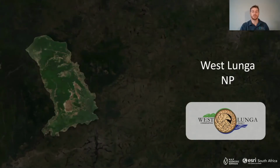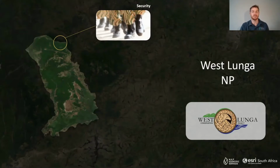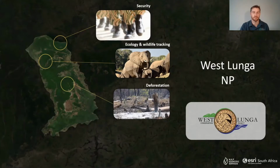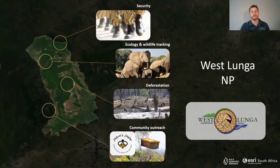West Lunga National Park is incredibly remote with limited staff and connectivity, so most of its core initiatives include security and active anti-poaching patrols across the reserve. They also have a number of satellite-collared animals they keep track of throughout the reserve. Understanding landscape impacts are important for them, particularly due to their large Miombo forests, so significant resources are placed into understanding forest loss throughout the park. Conservation is also about social upliftment, so they run several community programs with other organizations outside of the park boundary.